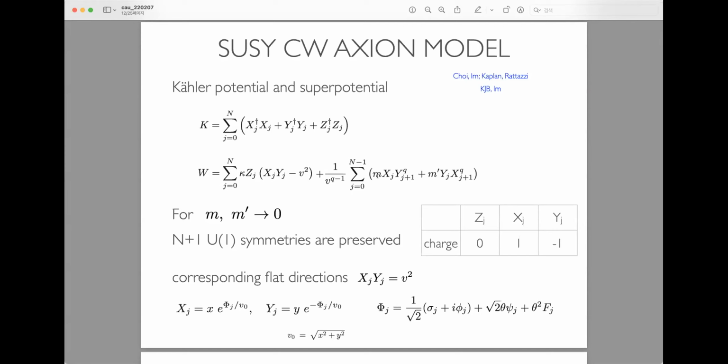If the small explicit symmetry breaking terms are 0, for example, this M prime is 0, so we have only this term, you can easily see that the n+1 number of U(1) symmetries are preserved for the charge assignment shown in this table. So Z has charge 0, X has charge +1, Y has charge -1. So after spontaneous symmetry breaking, we still have a flat direction, X times Y equals v squared. So we can describe this flat direction this way: X is some constant times exponential phi, Y is some constant times exponential minus phi. This phi describes the flat direction containing the Nambu-Goldstone boson phi here, and its scalar partner and fermion partners.